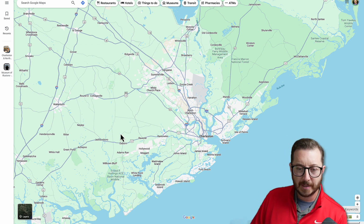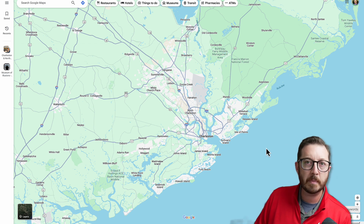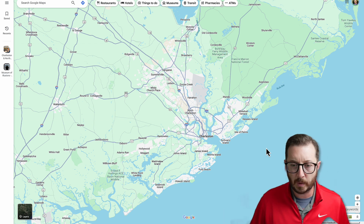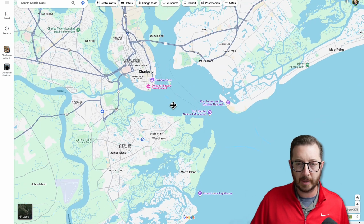So here, as you can see, this is the entire what we call the greater Charleston area. We're going to start at the peninsula. We're going to work our way all around, in and out, talk about average home prices and what places have to offer. So as we get in here, let's start down here.